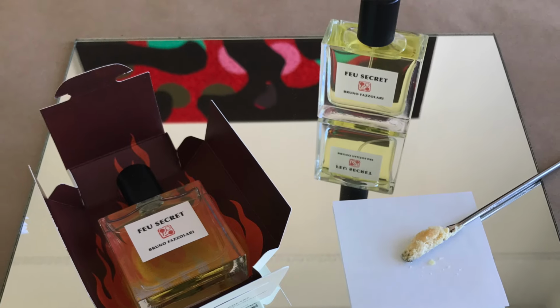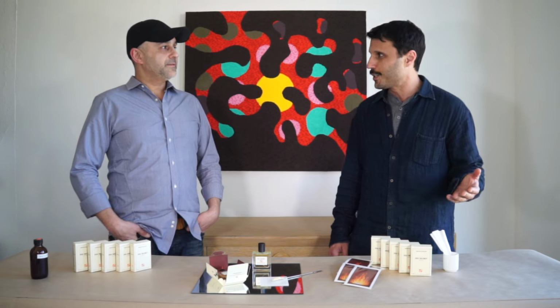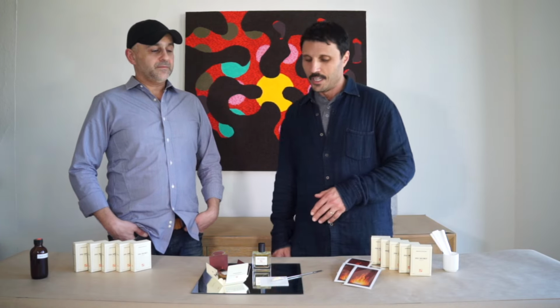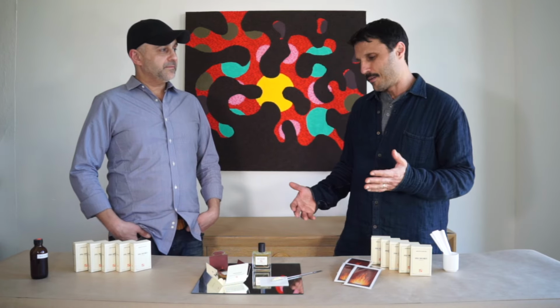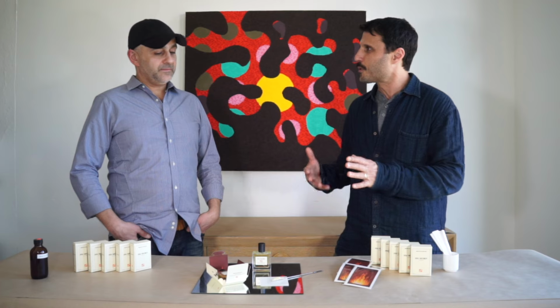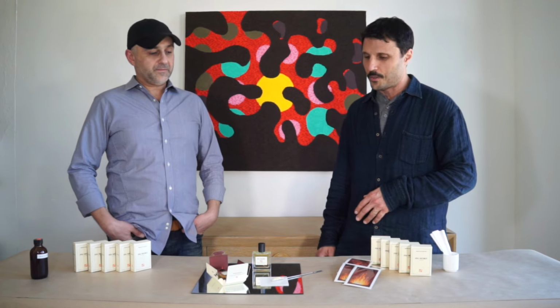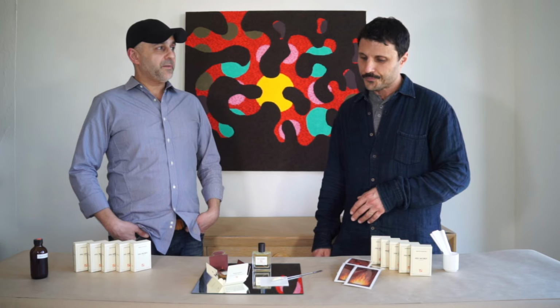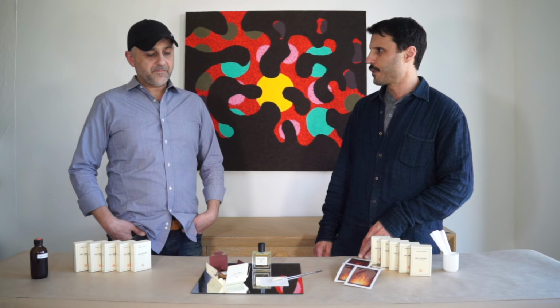It's an iris fragrance. I've been interested in doing iris forever. It's a fascinating material to me, and it's a complicated material to work with. I wanted to give it a slightly different take, to show it in a different light than it's usually been shown in. It's becoming an especially popular note right now, I feel like.